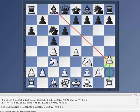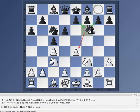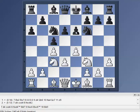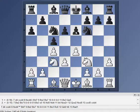h3. I didn't want his light-squared bishop to pin my knight. I wanted to move my bishop up. Knight f6. d3. And e6. I was a little surprised at the e6 move. Frankly, I thought he'd have his pawn on e5. I know that makes it a backward d pawn, but his dark-squared bishop is already pretty much hemmed in, so I thought he'd at least go e5 to release his light-squared bishop.